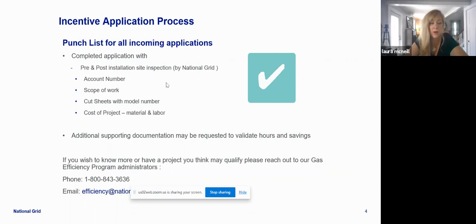There's a number on this screen, and you're all going to get a copy of the presentation from what I understand. So you'll have the emails and the phone numbers from this presentation. We do have a program administrator. I'll also share my phone number at the end of this presentation, but you can call and get that process started. There's an 800 number, or just email me. That's fine too. And the email address that you're seeing on the bottom is one that I answer as well.